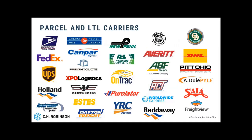All right. Here's a slide of some of the carriers that we have integrations with. These are parcel and LTL, from USPS to YRC, even 3PL carriers like Worldwide Express, C.H. Robinson, FreightView, and FreightQuote. Again, it's going to offer you that direct integration to those carriers.